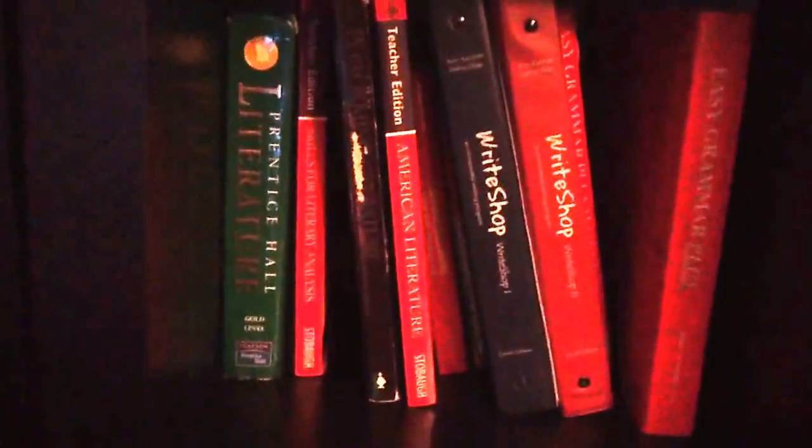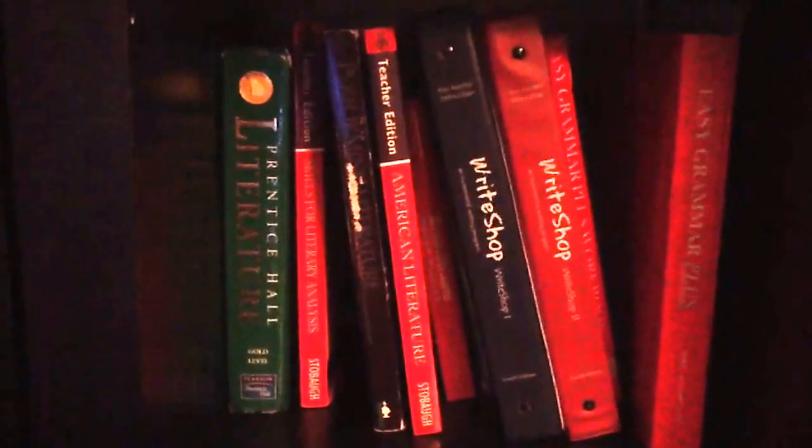Literature. That's my son as a baby. That's my globe. Literature. Let's see. Let me get comfortable. No, this isn't literature. This is mostly grammar. Oh, I wish I had more light for you. The first one is Easy Grammar.